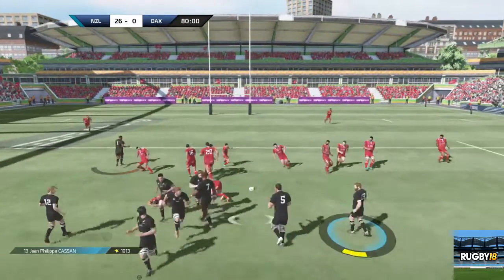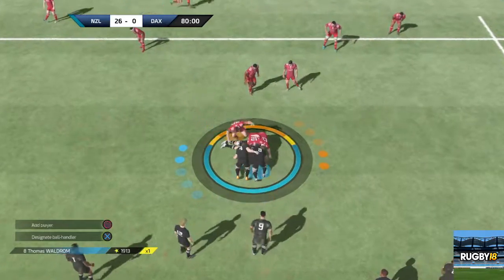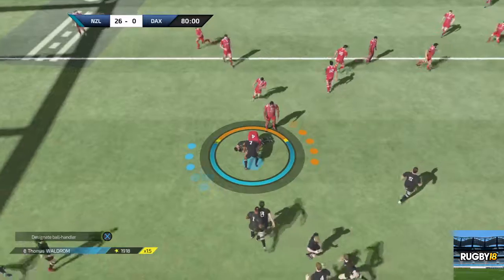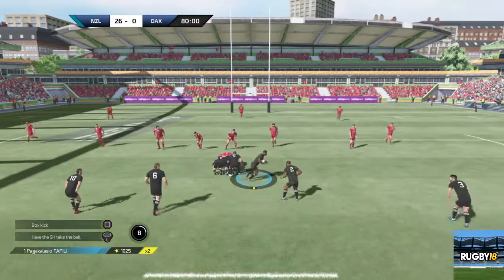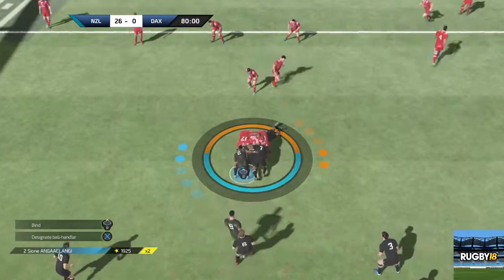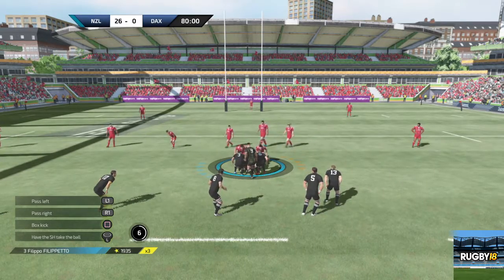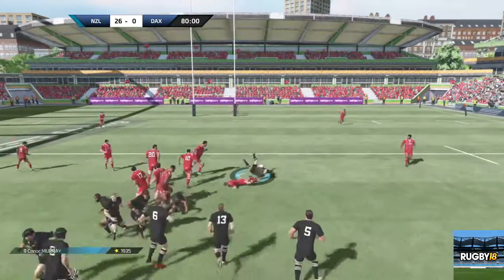He's trying to play it. That was a poorly executed pass. More support coming in with Clemenjack. Ball comes out for the scrum half. The ball's picked up. He gets back onto his feet to challenge for the ball. The ball is in the hands of the scrum half, Murray.